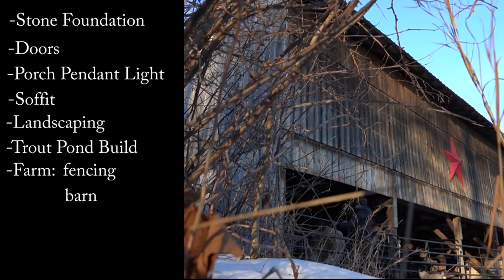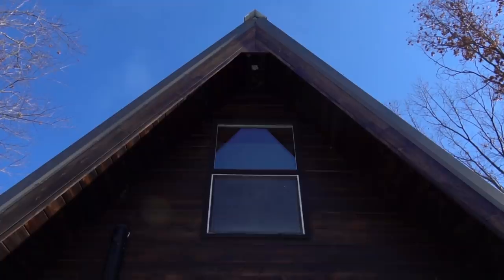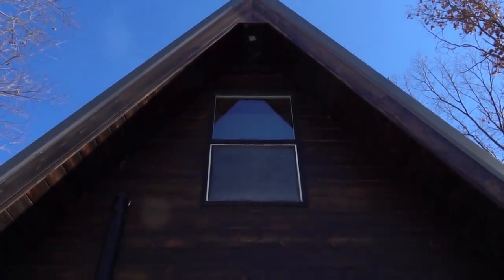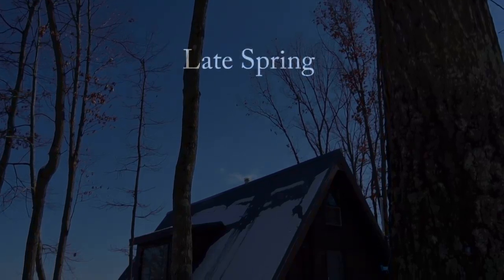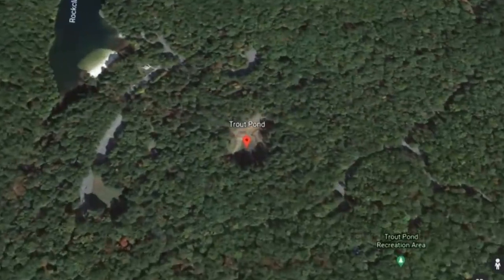Behind the scenes, Josh and I will be finalizing house plans for the bedroom wing of the house, or what we will eventually call phase two of our home build. This will all lead us into late spring 2022, where we will be pouring the foundation for phase two of our house build. But for the rest of this evening, we need to focus on what the Trout Pond house build needs.